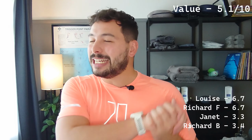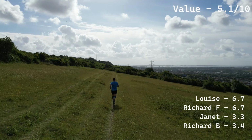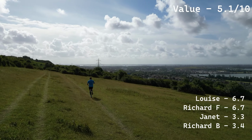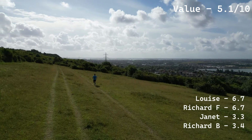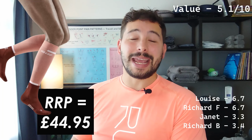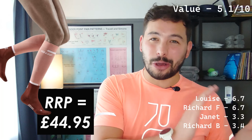Now we come to value. Yes, that 8.8 out of 10 streak comes to an end. So like the quality question, I asked my testers twice, before trying and after trying, how much would they expect these socks to be sold for in shops and online. All four of my 3C reviewers came in quite notably under the actual RRP of £44.95, and hence the lower score compared to the other features we've already gone through.